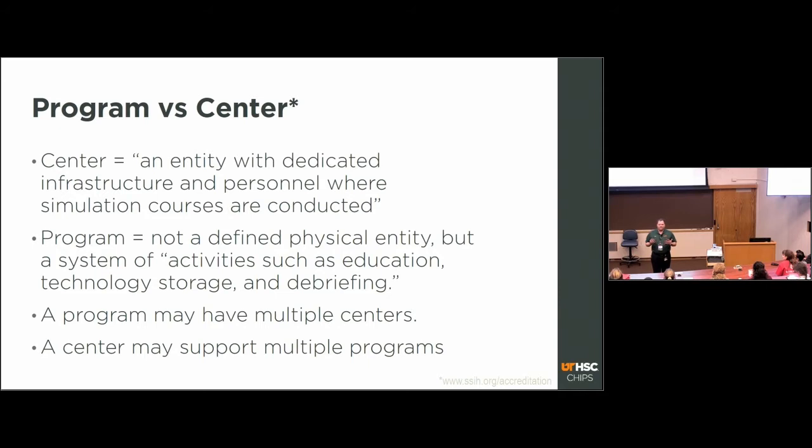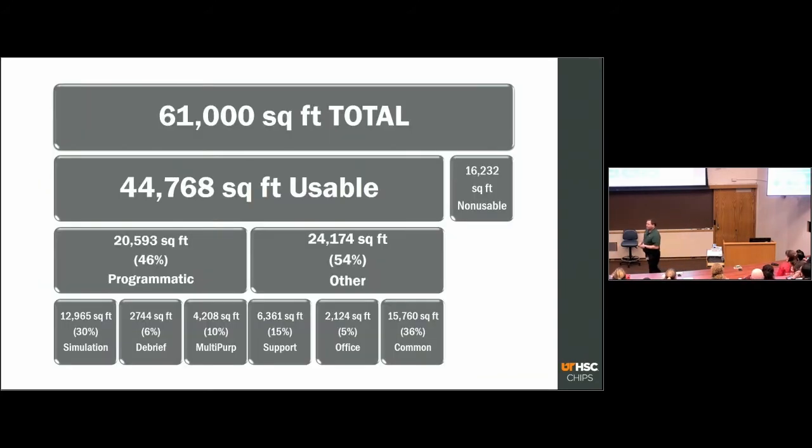So I start this talk by just pointing out we have a center, which is a physical structure, and I'm going to tell you about the physical structure. But there's also the programmatic issues of how you develop your educational activities, how you take your simulation activity out of the physical structure and into other spaces. So even though I'm going to talk to you today about the center, just keep in mind that designing the programmatic piece is just as important, if not more important, than the physical structure itself.